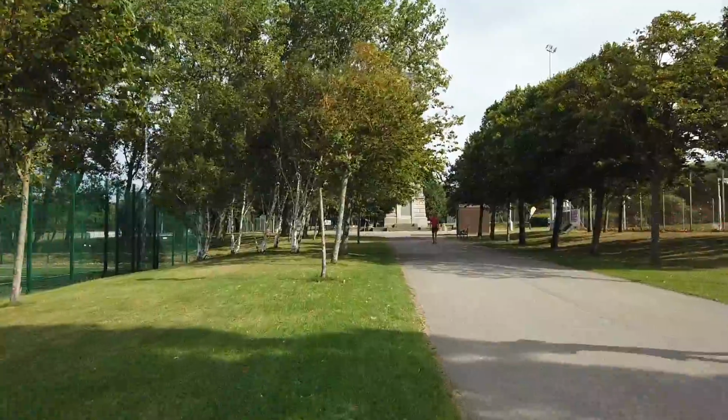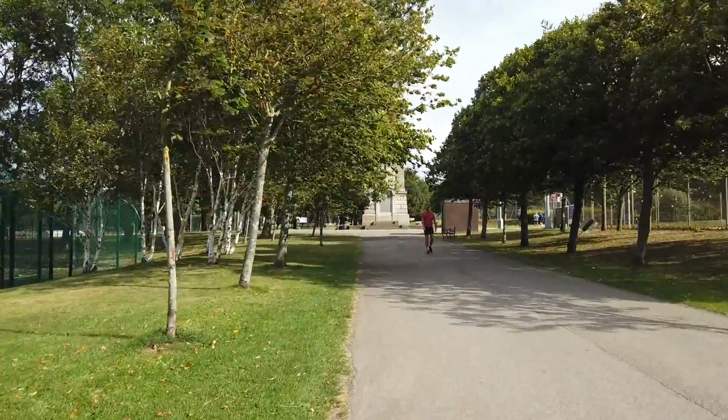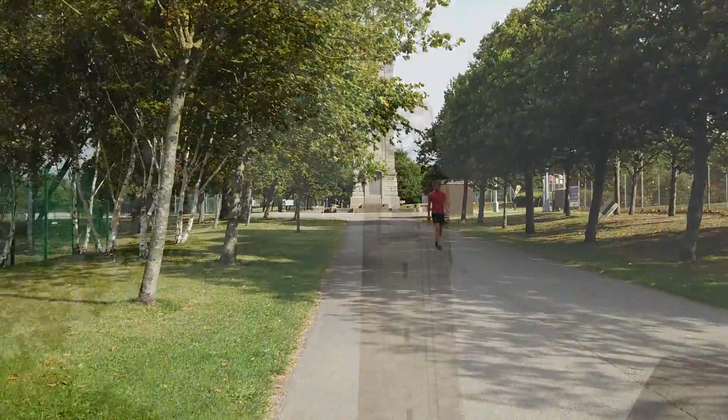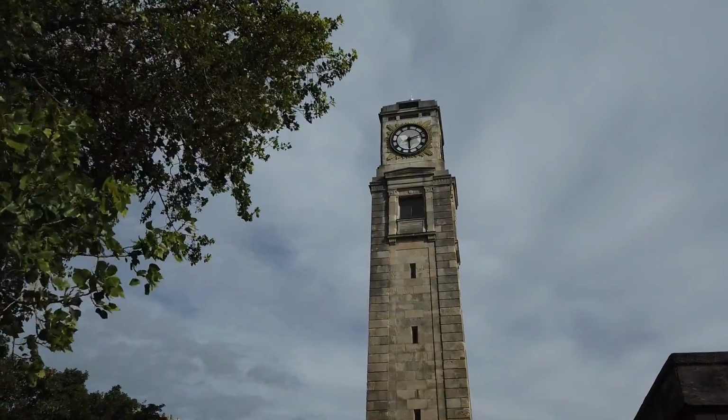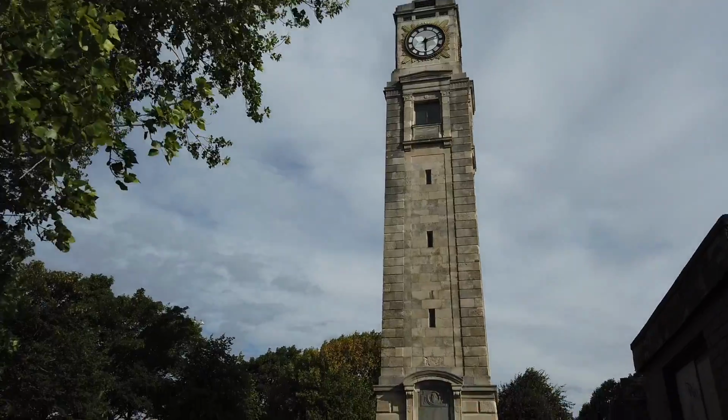But should they dig up the bowling greens to make more space? Oof, what do you think? Here's the clock tower, focal point of Stanley Park. Yeah, got the wrong time on it as well.